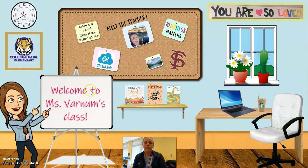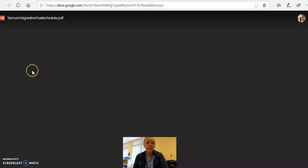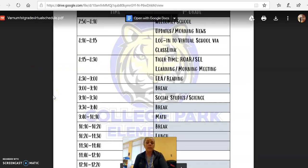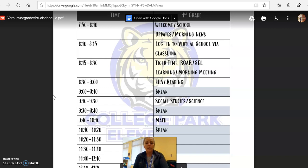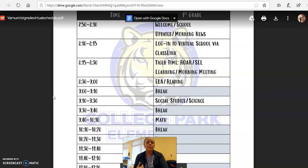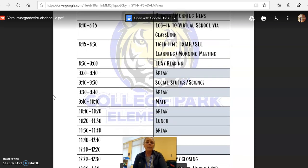Another thing I want to point out is that if you click on this clock over here in the corner, like I said, we might not be in the building for a little while still, but we're still going to be logging on every single day. So we do have a schedule of what your days are going to look like. You still log in first thing in the morning. It's going to have morning meeting. It's going to give you some news about the day. And then we're going to get into our day.